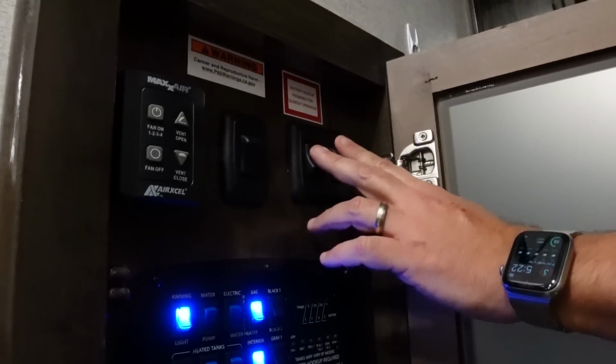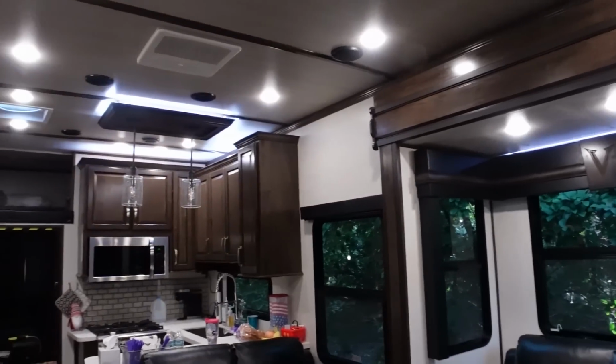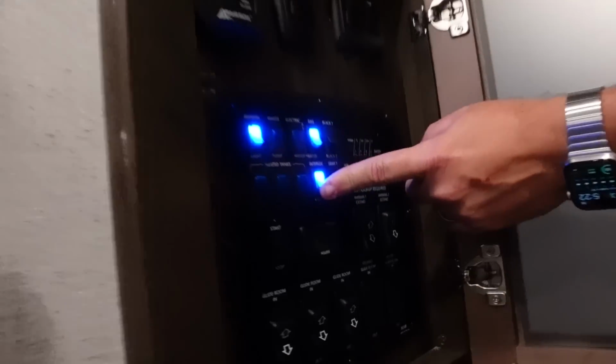Okay. That's the lights over the kitchen counter. And then the other ones are over there, little highlight lights. Yeah. Okay. Then there's interior lights down here, so that's everything else. Oh, wow. All right, then awning, water, electric.